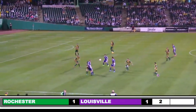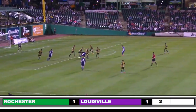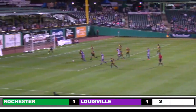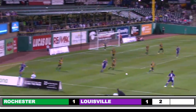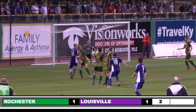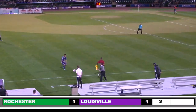Again, Rochester and Louisville City tied 1 apiece as Adams here really magic on the ball. A lot of contact, bodies flying everywhere. Fondy now gets the ball just on the far side of the box. And Rochester does well to, they're not out of trouble yet. And Rasmussen now trying to flick that in, but a wild series of play right there.